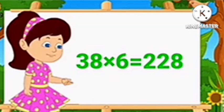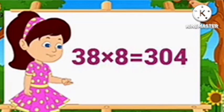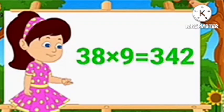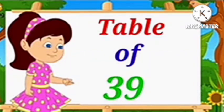38 sixes are 228. 38 sevens are 266. 38 eights are 304. 38 nines are 342. 38 tens are 380. Table of 39.